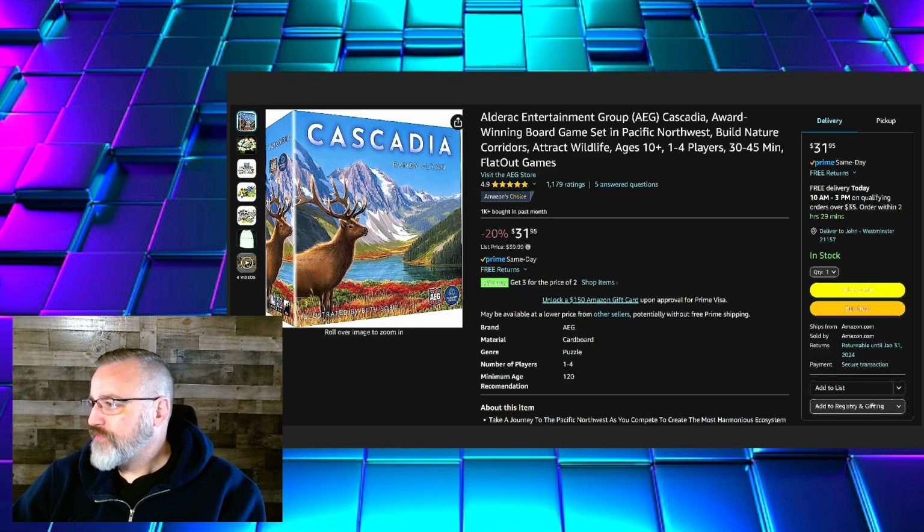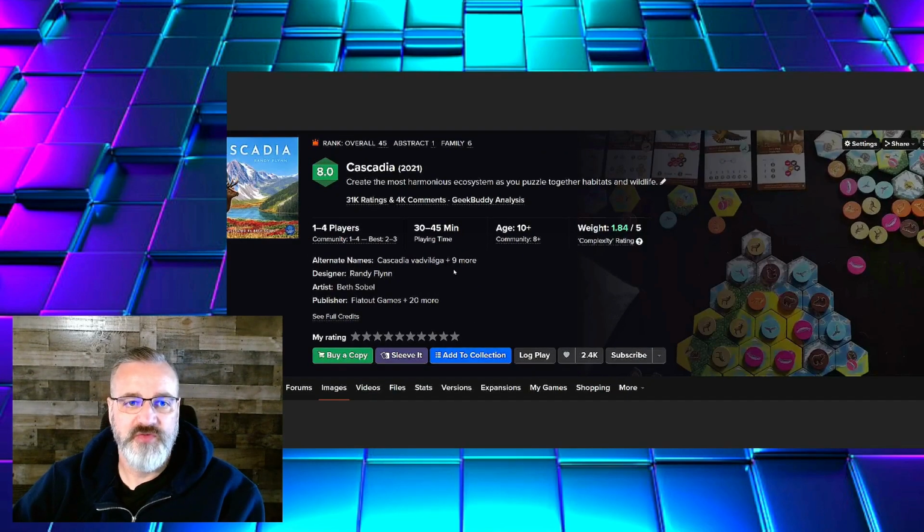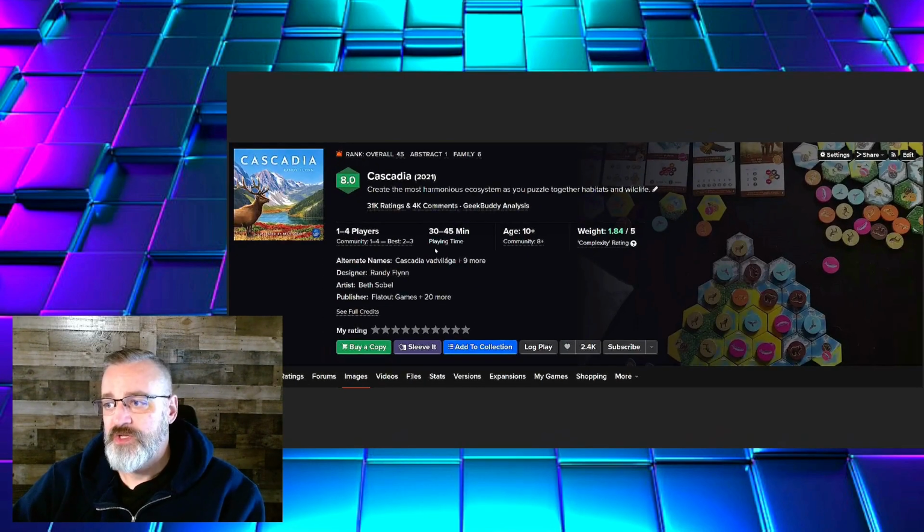So let's head on over to the Board Game Geek rating. This one is rated an 8.0, so very high rating. This game, if you'll notice, is 1 to 4 players. So if you're someone who has trouble getting gaming groups together, this could be a good option because you can play it solo. The play time is 30 to 45 minutes, so a relatively quick game.